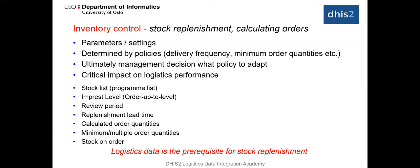So this includes certain parameters and settings. Eventually the inventory control, the stock replenishment, will be determined by national policies. Often there are guidelines on how often to deliver, having minimum order quantities and so on. Ultimately, it will be a management decision in the country or in the health facility which policy to adopt. But this is also a recurring theme that it is important to measure logistics performance, especially the stock availability and the stock out rates. At the end of the day, if stock outs persist, then the way you replenish your stock is absolutely the key issue in ensuring that your stock availability increases.